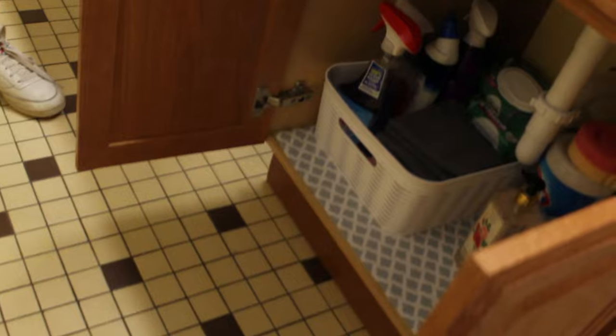Oh my gosh. Okay, well, that's cool. I'll fix that. So you have a medicine cabinet to put your stuff away, make it easy. And then you also have a cabinet under the sink, which gives you ample space to put your extra stuff, whatever you may need.